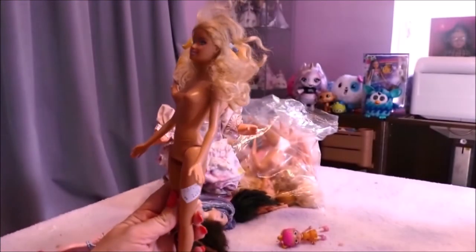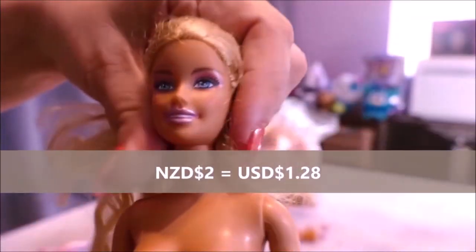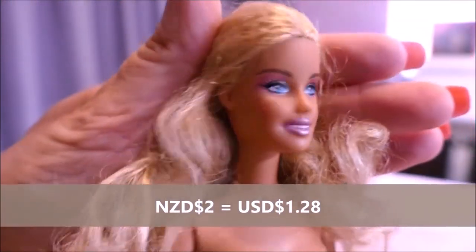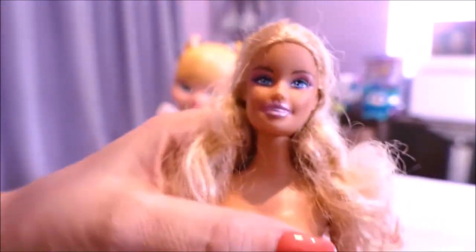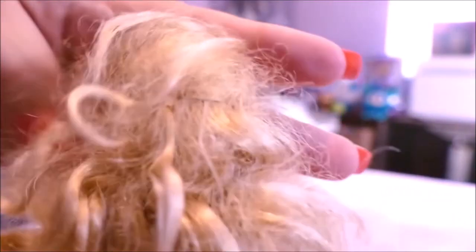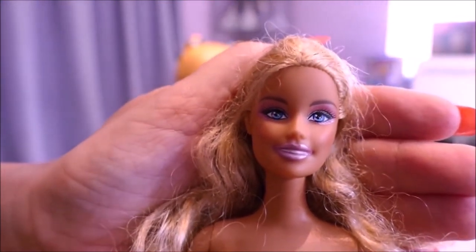All right, next Barbie. I think this might be like a Fairytopia or Swan, one of the movie style Barbies, just looking at the face. This one here was from the thrift store, and it was $2. She's just got like a movie face to me. I don't know, Swan Lake or the Nutcracker or something like that. Her hair is a soft type of hair again, but it is really bad. You can see it's tried to retain some of its original style, but I'm just going to pull it apart and wash it and put it in the bucket for when she decides to get clothes.